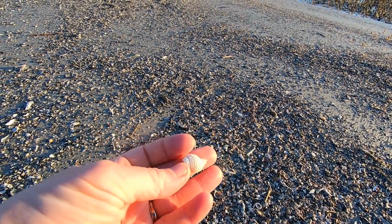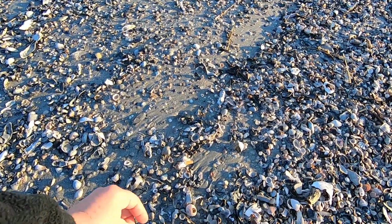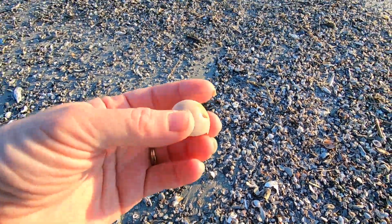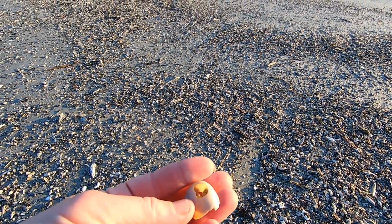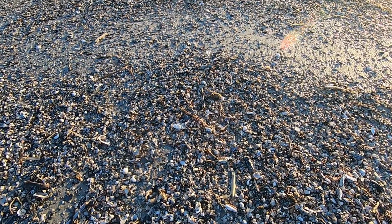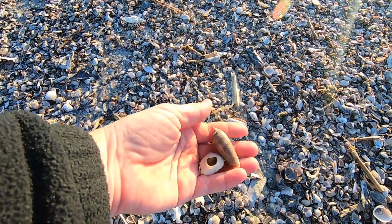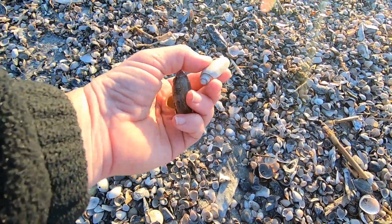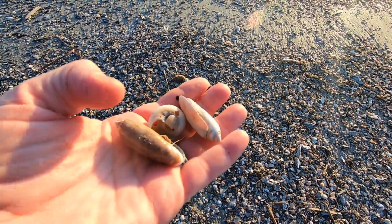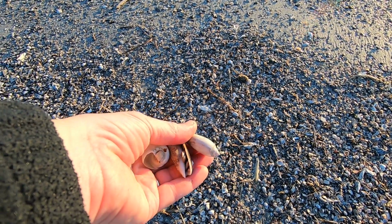Bottom part of a drill. Oh, that was a nice one. Broken on the side. Beautiful olive there. Compared to that bleached out olive. Look how much the sun has bleached it out.